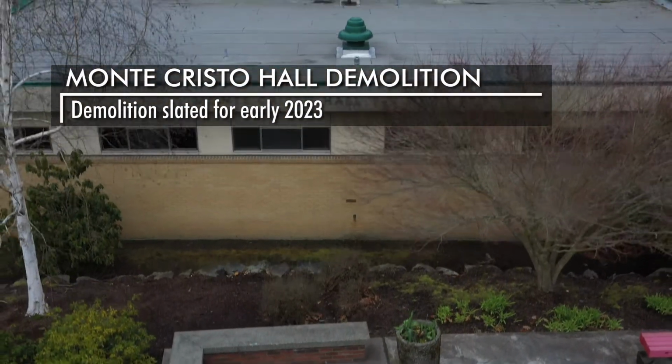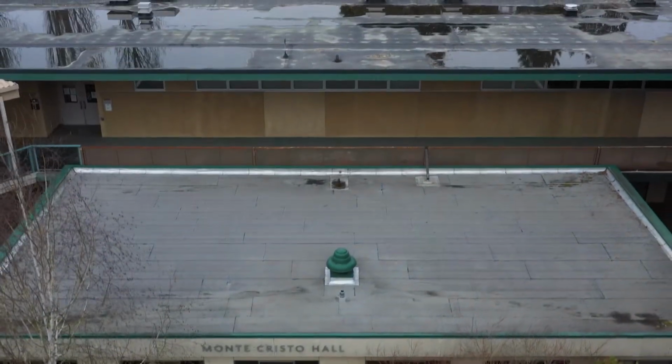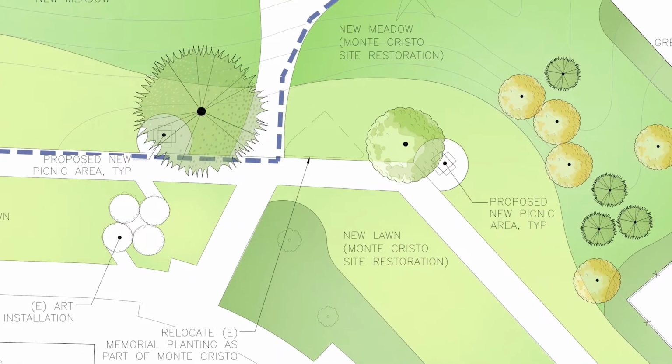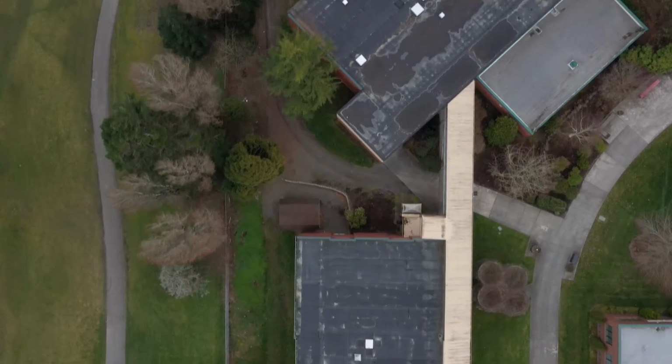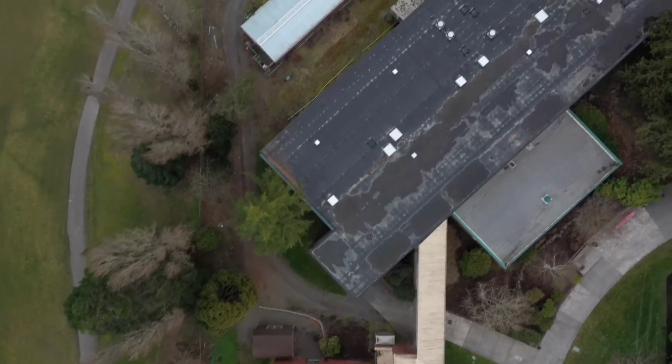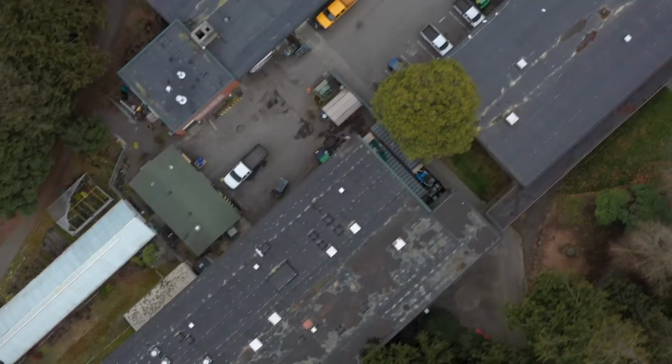Monte Cristo Hall, which was constructed in 1957, will be torn down. The building will not be replaced. Instead, the college will add green space to campus with a new landscape design. Demolition of Monte Cristo is slated for early 2023, after construction of the Cascade Learning Resource Center is complete.